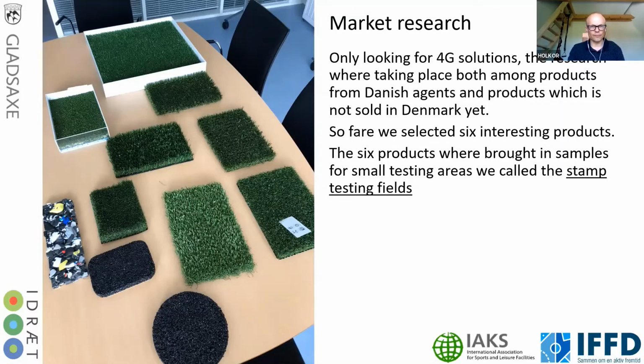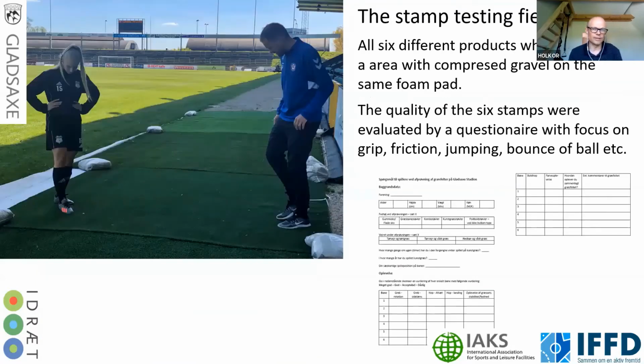Among those products we were looking at, we chose 7 different products, which we ordered in small, what we call stamp testing fields. It's a 4x4 meter area. You can't play football on it, but you can walk on it, you can step on it, you can jump, you can do everything. And they were placed on our arena in Gladsaxe, where we had the users come in and test it.